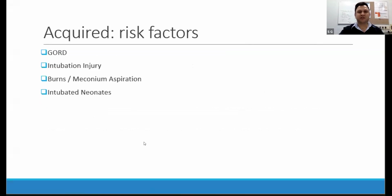So what are the risk factors for getting subglottic stenosis? In terms of acquired subglottic stenosis, the well-known risk factors are gastroesophageal reflux disease, intubation injury, which is the most common, and then burns, meconium aspiration, as well as the intubation of infants in general.